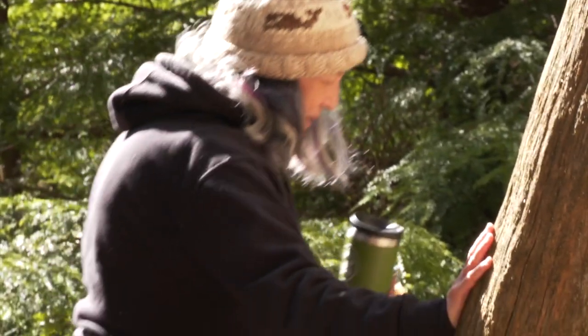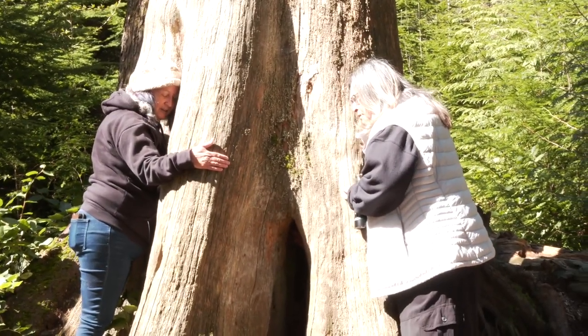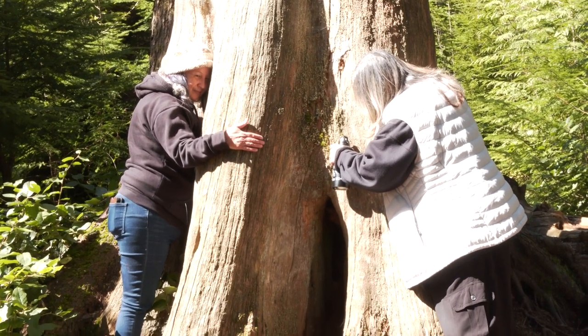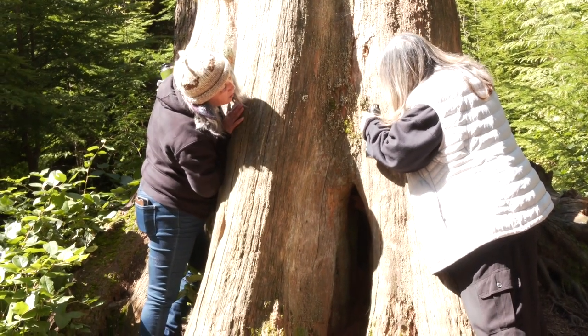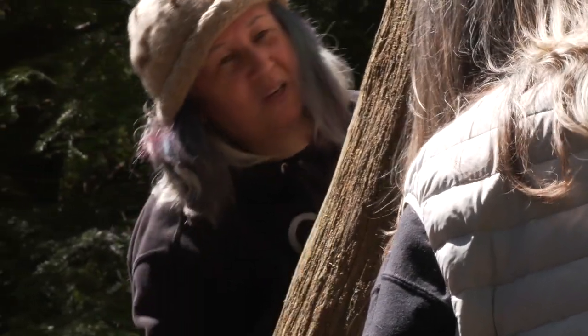Should we give this tree a big hug? Yeah, let's give this tree a big hug. Even though it's a dead one, it's still got a lot of life in it. There's a little flower over here. Is there? There's a little lichen with some little red tops. Oh yeah, these ones are so cool. I love that.